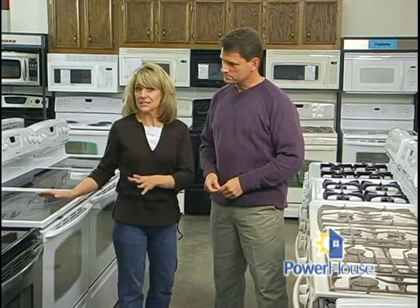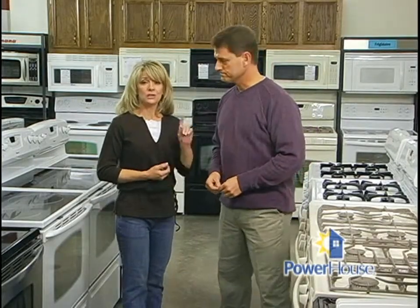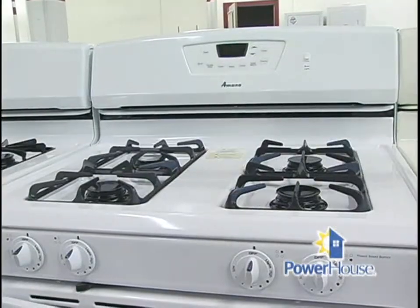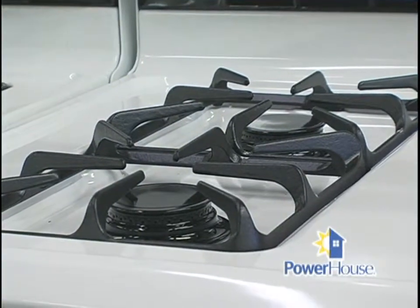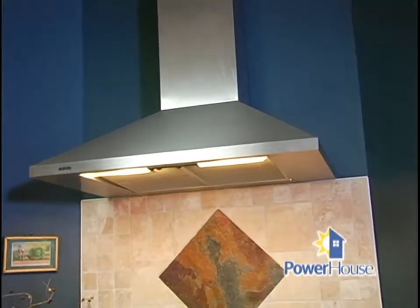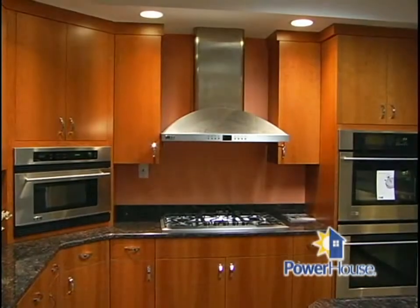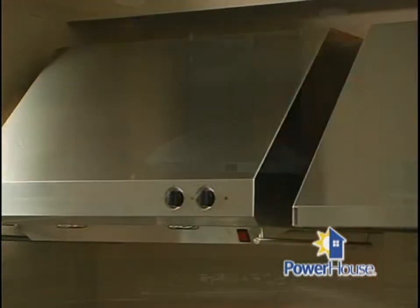Electric models are a little less expensive and they don't require a gas line, but a lot of people do prefer the gas because it offers a greater level of control in how fast your food cooks. All new gas ranges, by the way, are required to have an electric ignition instead of an energy-wasting pilot light these days. A downside to the gas cooking appliances is that gas combustion byproducts are introduced into the house. So be sure to use a ventilation fan that vents to the outside when you're using a gas cooktop or oven.